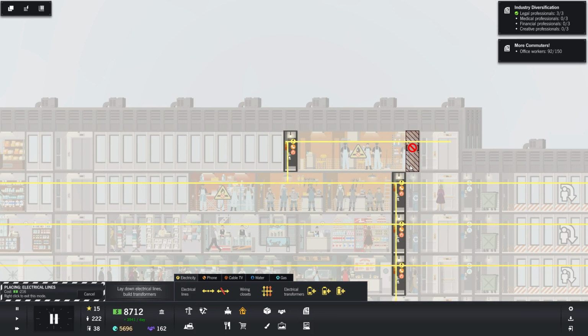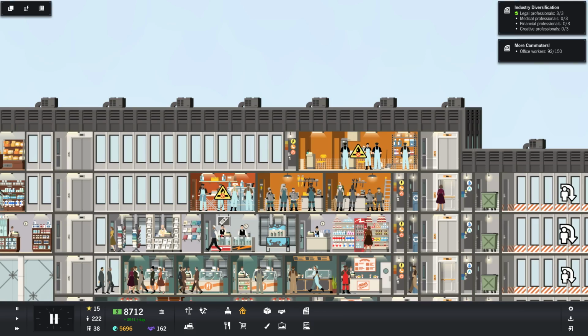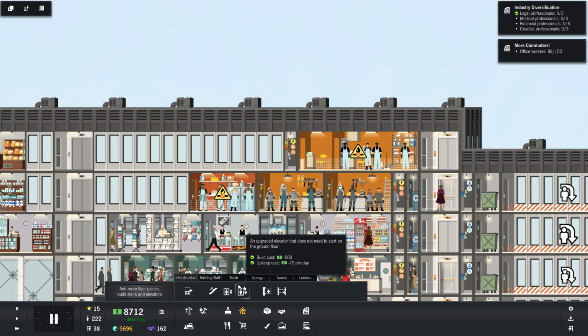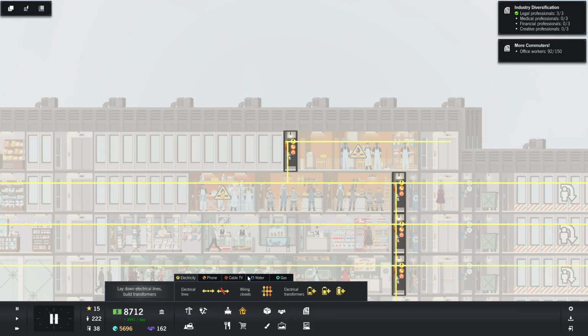Now what I need to do here is, it looks like you guys are requiring, are you requiring gas or water or both? You require both, which I don't know why you offer. Why do you require gas? Water can be heated up, and so can the irons be heated up by electricity in this day and age, so that's a strange one.